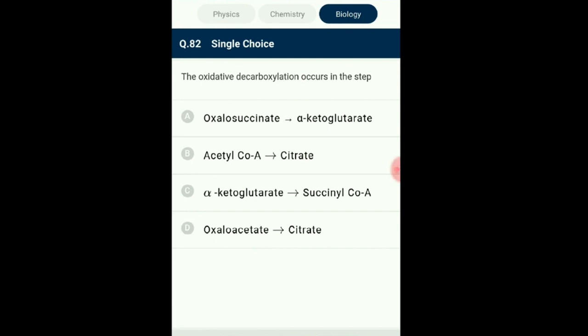This enzyme complex contains TPP, lipoic acid, magnesium 2+, and transsuccinylase. NAD+ and CoA are required. The products formed are the 4 carbon compound succinyl CoA, NADH2 and carbon dioxide. So the answer for this question is option C. Alpha ketoglutarate gives rise to succinyl CoA.